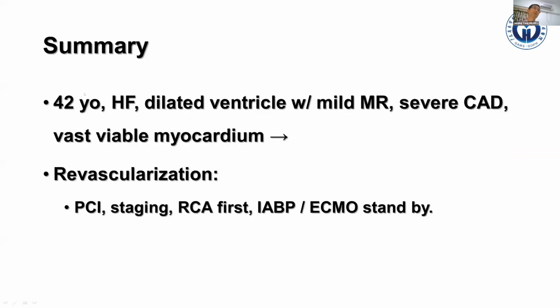Anyway, to summarize this patient's situation, he's young with heart failure and a large ventricle, with a not so bad mitral situation, and then three vessel occlusion. But the good thing is quite a amount of myocardium is still viable. So we have reason to request revascularization for him. Turned down by the surgeon, the physician, the interventionalist should take the role and use PCI to open up. But I'll never try to open up every CTO, three or two CTOs in one procedure. So I plan to open up the right first and get the IABP and ECMO thereby.